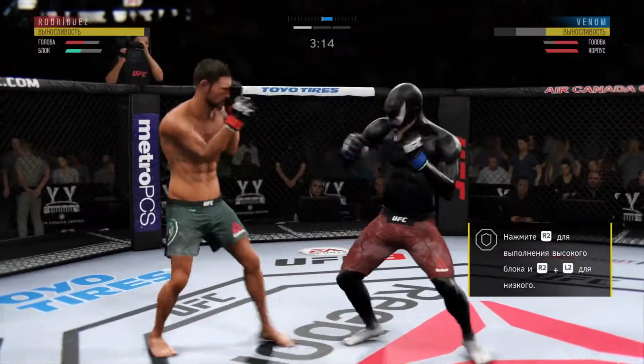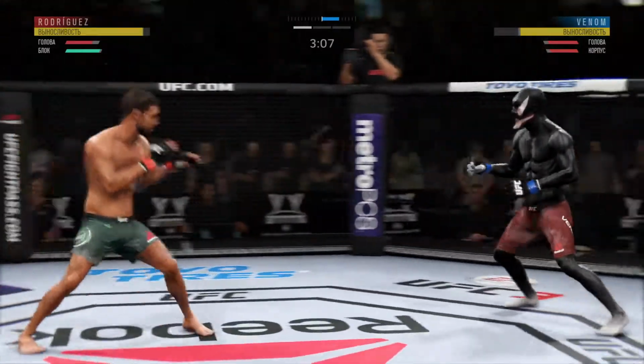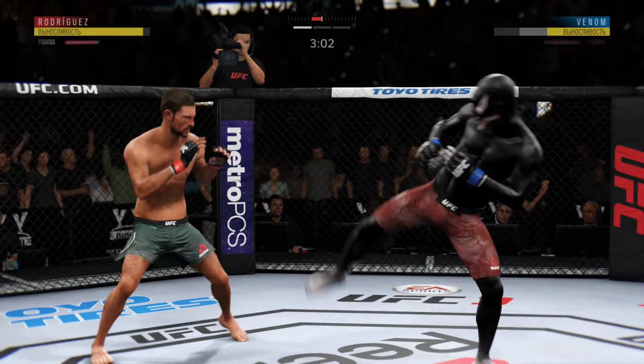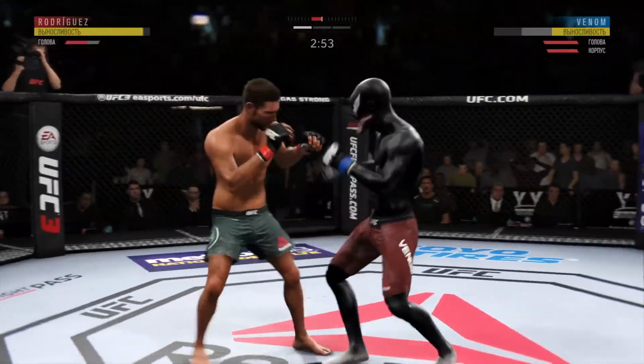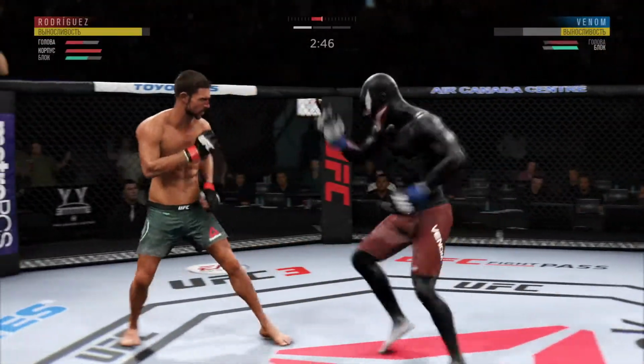Huge left shot. And he lands a big left hand there. Oh, very nice. 3 minutes now to go in this one. Oh, he lands another strike to the body, really starting to connect on a lot of shots to the midsection, and these will take their toll as this fight goes into the latter rounds.